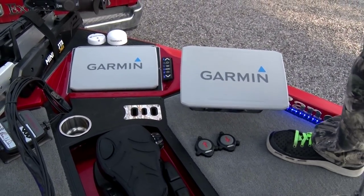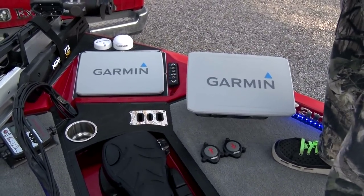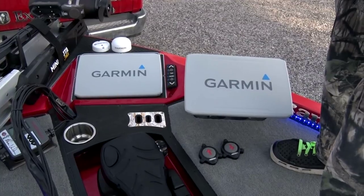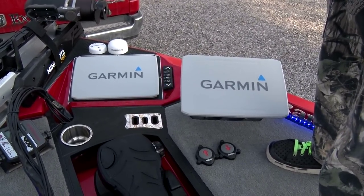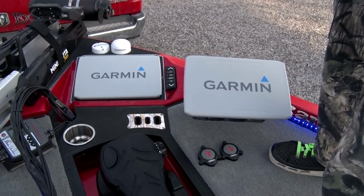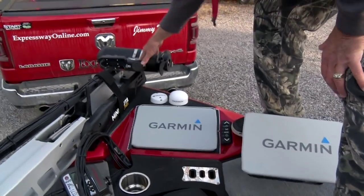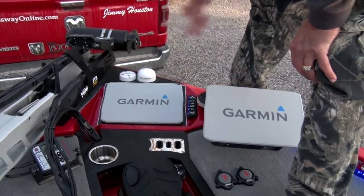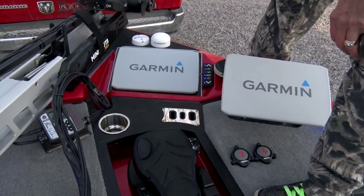I've got two Garmin locators up here because I think this is the best place to have two. One of them I'm usually looking at down vision or side vision or regular sonar. The other one I'm using for my spotlight, my live scope. Again, you can see I got my Hydro Wave down here. That puts the noise down in the water off of the Hydro Wave. And this is a work of art.